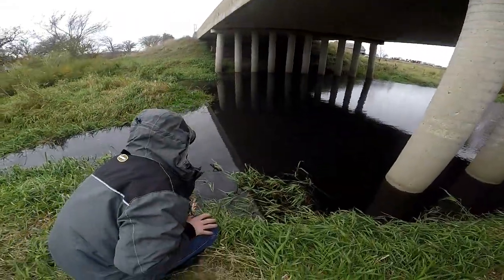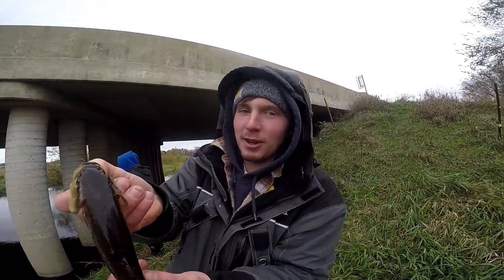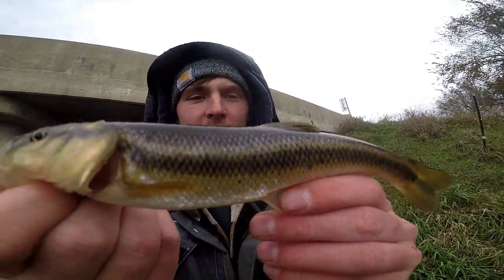Single treble hooks. Not too bad. Look at that, folks. That might be a state record chub there. You should look it up. It's a massive old chub. This is a pounder here, folks. That is huge.